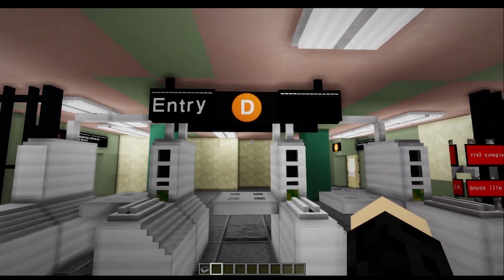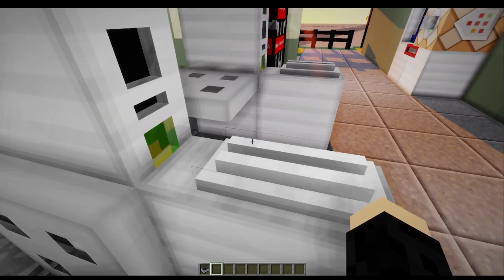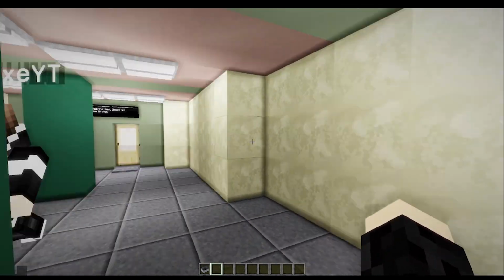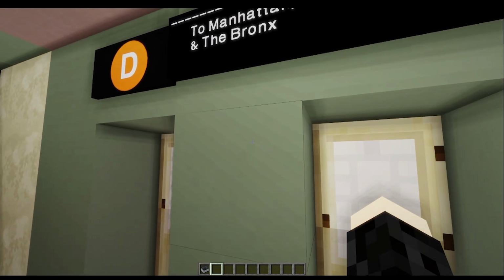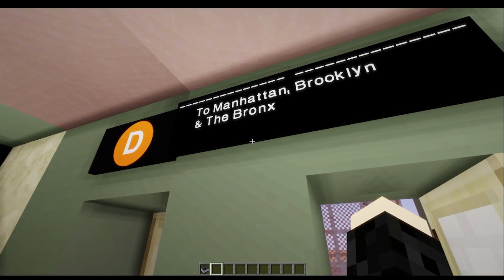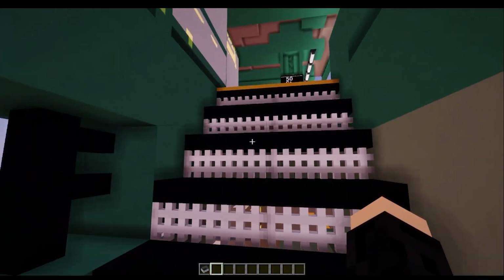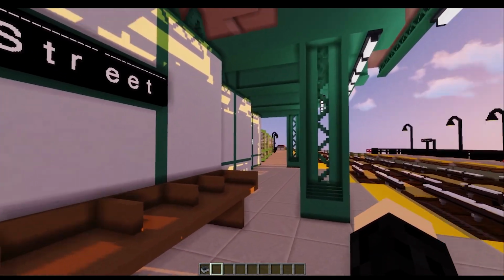We'll go over here. So, this is the entry for the D line. You can go through here. You can pay the fare if you want. And you can go over here. I mean, it's usually encouraged that you pay the fare. So, yeah. Strongly encouraged. Over here, this is the side to Manhattan, Brooklyn, and the Bronx. The third of which most people forget to mention when they talk about New York City.